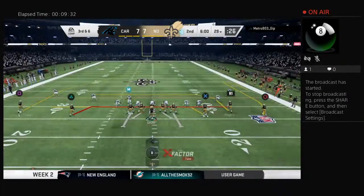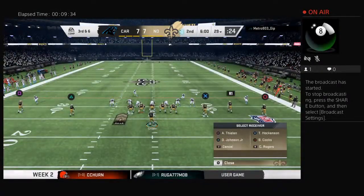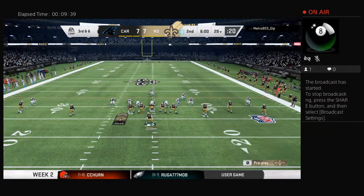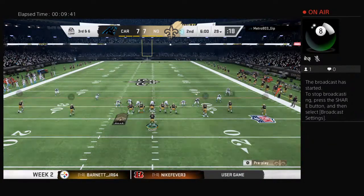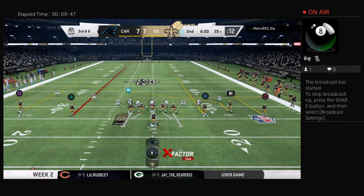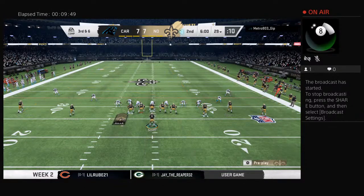Ready. Man, I got you. Smoke. 57's the mic. Get that quarterback, D-line. Get that quarterback. Hey, check Mike. Hard.